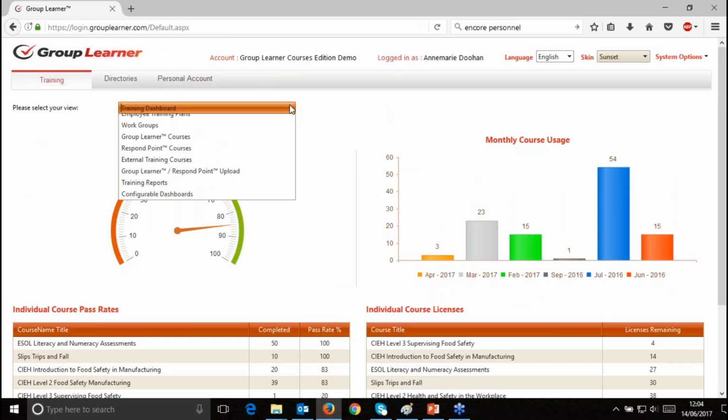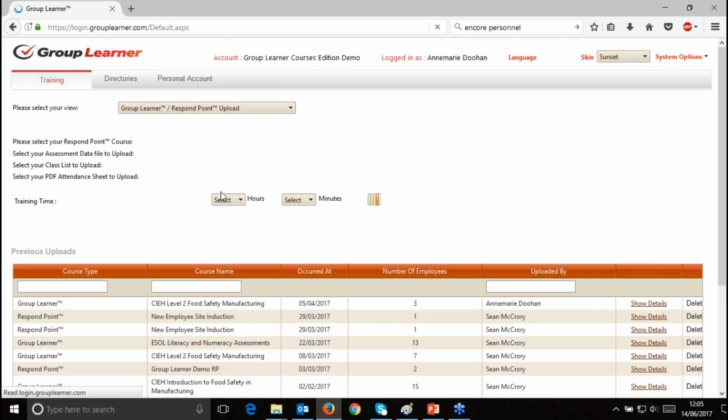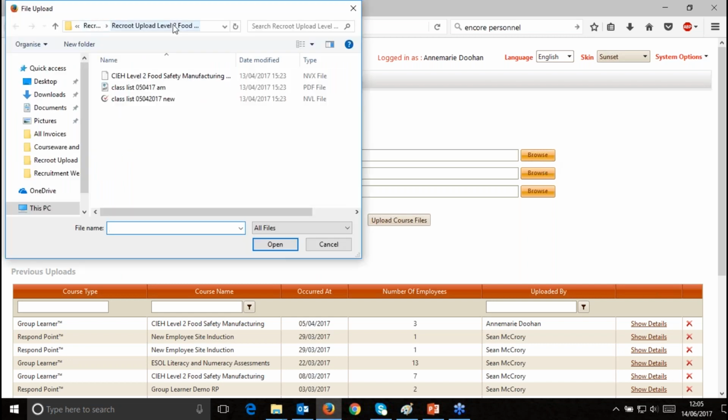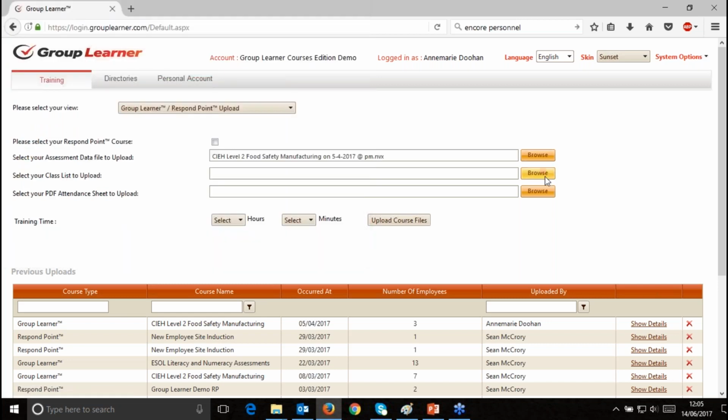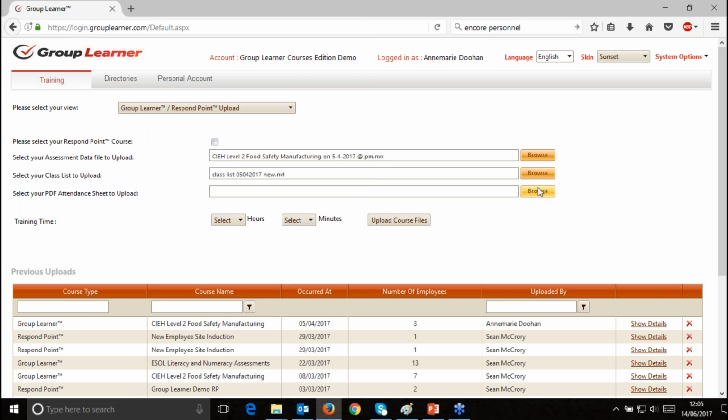So I'm going to go directly to the Group Learner Respawn Point upload, and the 3 files that I've talked about in the induction course, and also when I've done the food safety level 2. This is where you actually go to do the upload. If it's a Respawn Point type, you just select, so I have the file saved on my machine, the data file that you're uploading. You select your class list, which is the electronic version, and then you select your PDF attendance sheet.